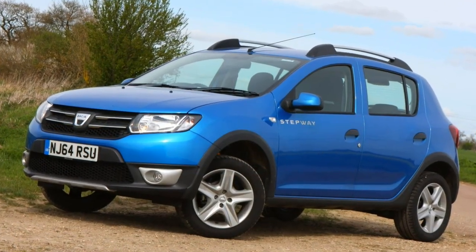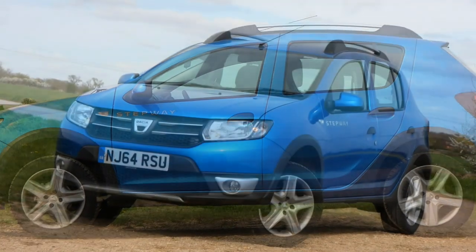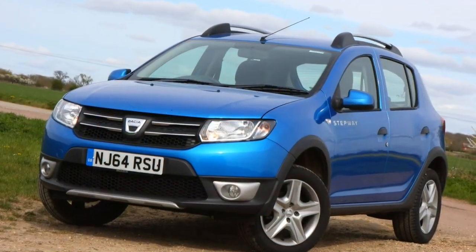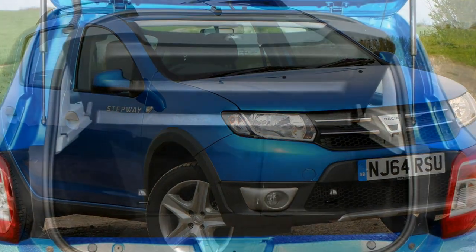The bad points of Dacia Sandero Stepway: little benefit on the regular Sandero. Dearer models offer less good value. Safety tools are off the pace. Not really an off-roader.